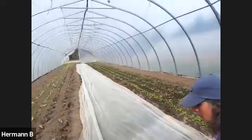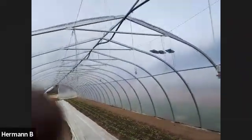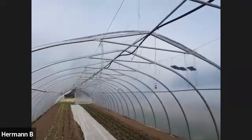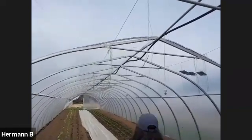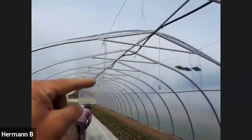And you use that same overhead irrigation in every hoop house? Yeah, exactly. This house, actually, all the other houses have it too, but there's another thing that I didn't show you earlier. As you can see, there's a wire going right along the top, and then wires hanging down.